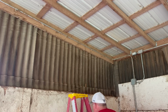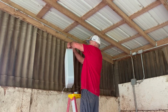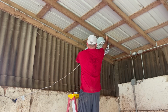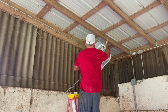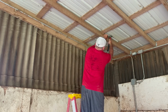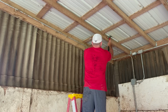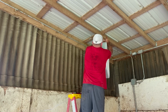So first, I'm gonna mark where I kind of want this staple to be. I'm thinking about hanging it like this. Yeah, that makes sense to me. It works in my head. Hopefully it works in y'all's. All right, that's super secure. I know y'all can't see what I'm doing.